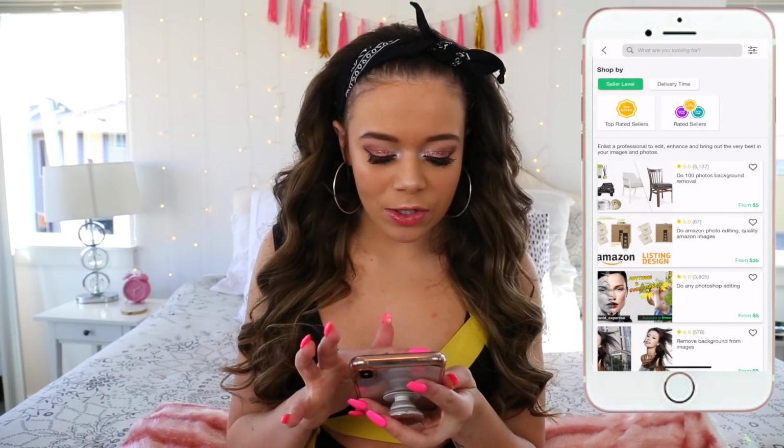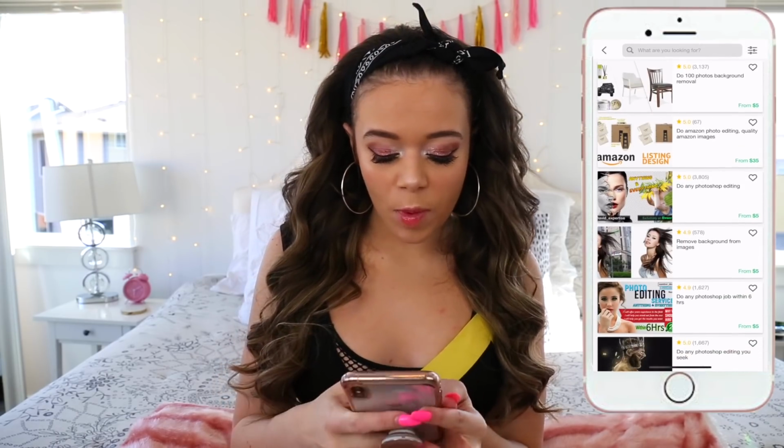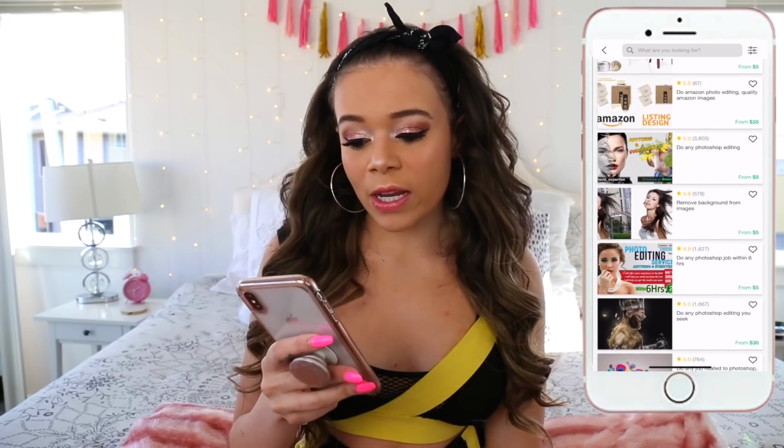So I have a couple of pictures that we're gonna be trying out. Hopefully that goes well and I'm not wasting my money, but who knows. The app we're gonna be using is Fiverr. I'm not really sure how you pronounce it. You can find a whole bunch of different things that you need done. So on here, I'm gonna search photo editing, and they have a whole bunch of people that can edit your pictures. So we're just gonna trust them and hopefully they do a good job.